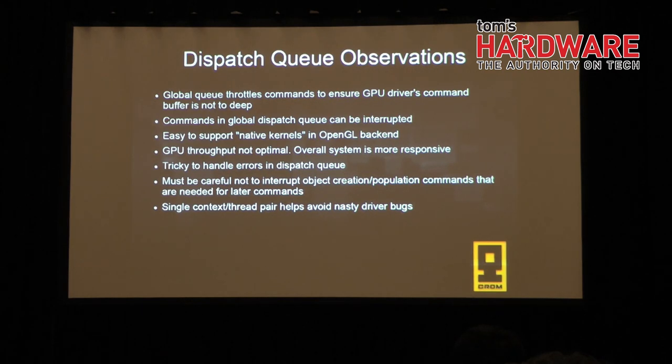I also mentioned the single context thread pair. This is really easy to do with the dispatch queue. The reason you want to do this is that even though if you read things like the GLX spec, they say you should be able to have multiple threads and multiple contexts, and OpenGL is going to be able to handle that, in practice this doesn't work. You get crazy bugs in the driver. You just bang your head on the desk. The optimized path in the driver clearly seems to be the single context and single thread pair to communicate with OpenGL.